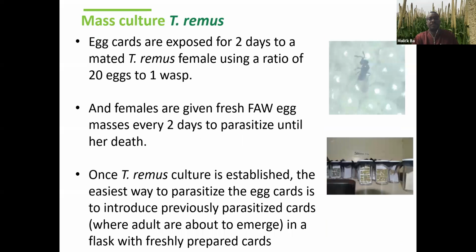So then, as I said, the egg cards are exposed for 2 days to the mated Telenomus remus females, and we use a ratio of 20 eggs for one female. You can see, I don't know if the picture is clear enough, on the top right side, a female of Telenomus remus exploring the egg masses for laying its own eggs. When you put your females with the egg masses for 2 days, you can move the same females to another flask and give them another set of eggs. So every 2 days, you can give another set of eggs to the females to parasitize.